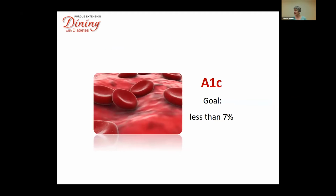Okay, the A1C, the hemoglobin A1C, very, very important number. So what you typically do is you have this tested every 3 to 6 months. I think most doctors who see patients with diabetes like to have this done every 3 months. And you would like your number to be less than 7.